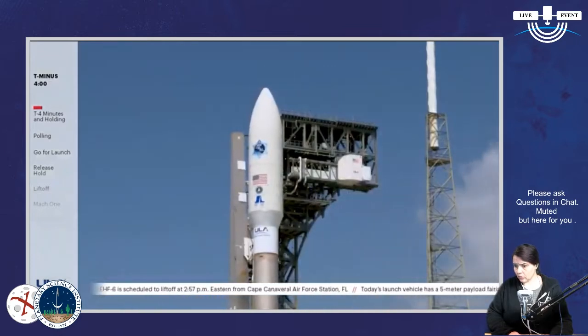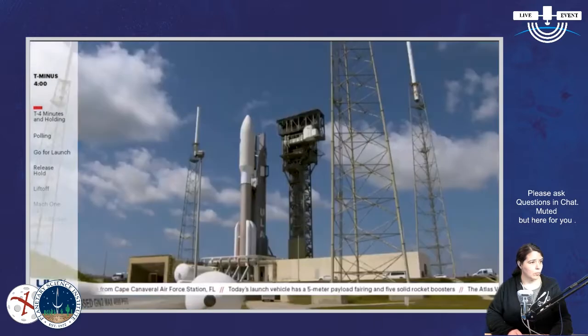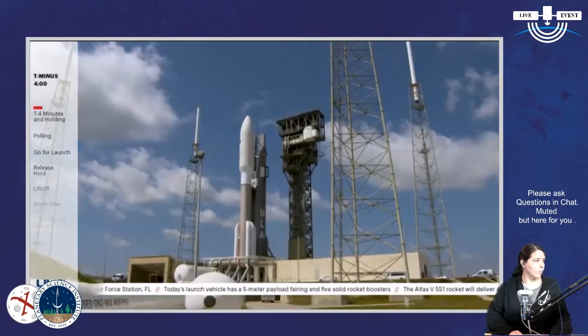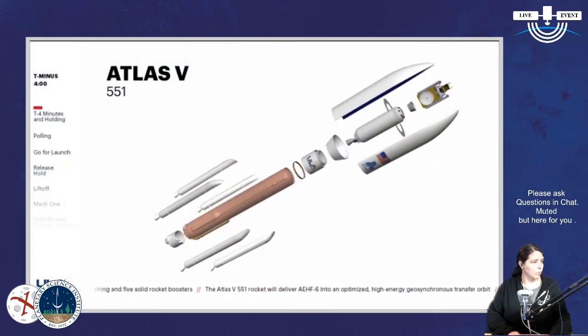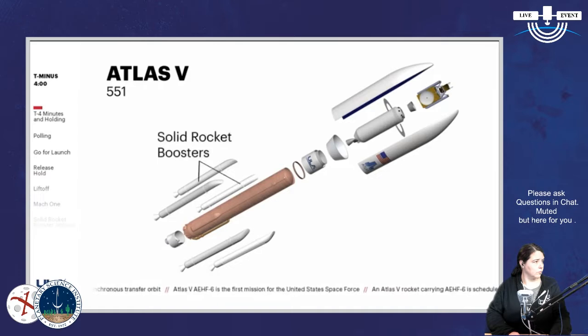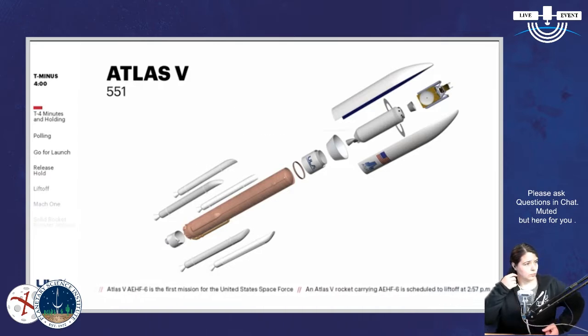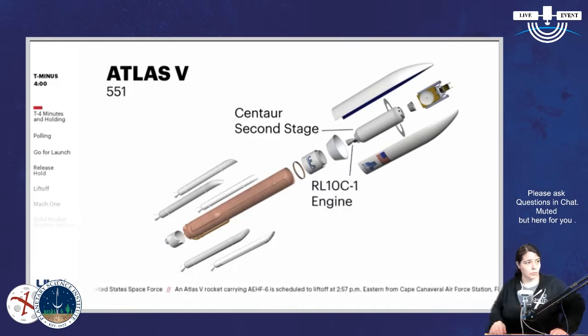ULA is using the Atlas V 551 configuration to launch AEHF-6. This is the 83rd flight of the Atlas V rocket and ULA's 138th mission. Produced in ULA's 1.6 million square foot factory in Decatur, Alabama, the 551 is the largest and most powerful configuration in the Atlas V fleet. It is comprised of a common core booster powered by an RD-180 engine, 5 Aerojet Rocketdyne solid rocket boosters, and a Centaur second stage powered by an Aerojet Rocketdyne RL-10C1 engine.